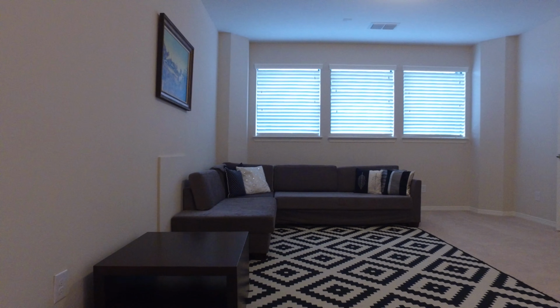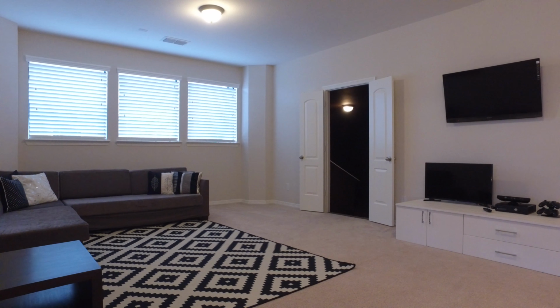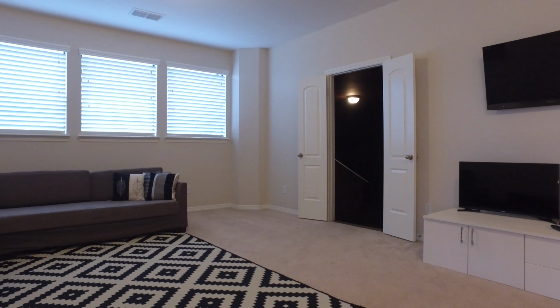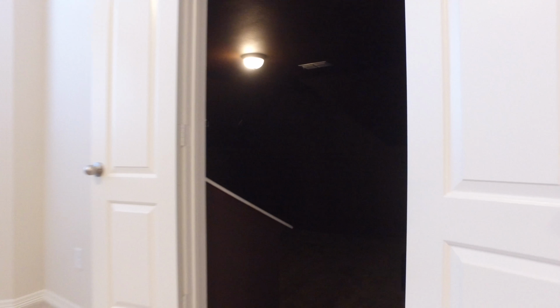The feeling of this home is contemporary in style, and tucked away a surprise theater room. Nice, dark, and cozy, perfect for scary movies or romantic comedies.